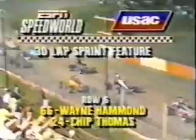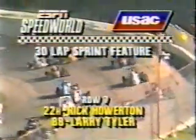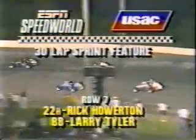In the 6th row on the inside is Wayne Hammond. He has won before in the high banks at Salem, car 66 out of Tampa, Florida. Chip Thomas drives car 24. In the 7th row on the inside, second generation driver Rick Howerton in 22, Larry Tyler in car 88.